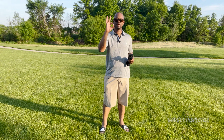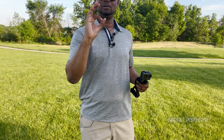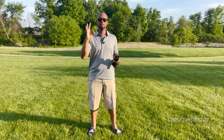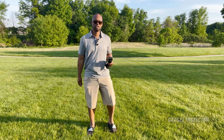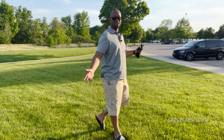Can it see me? I think I'm close enough. Uh-oh. There it goes. Boy, I don't know what happened there. Let's try this again, because I didn't have that much trouble before. Yeah, you got to be about 4 feet away from the device for it to pick up that gesture. So just keep that in mind. But otherwise, it's really smooth.